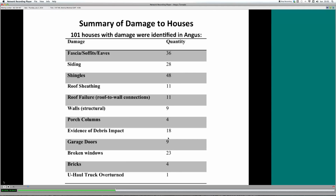The front porches and entranceways had columns holding them up. These weren't fastened in, and we had 4 of those columns just fall out. We had evidence of debris impact at about 20% of the houses. Garage doors, we had 9 that blew in, and broken windows on about a quarter of the houses.